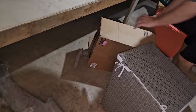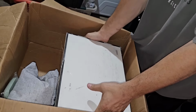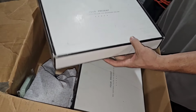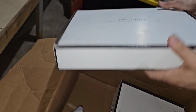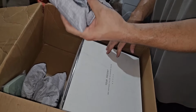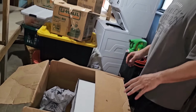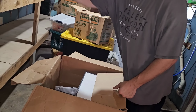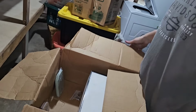It's warm back here. It is a little warm. Let's see what this is. All right. We've got a big reveal. What does it say? It's sealed. Well, what does it say? Well, I don't know. Your present, may happiness go wherever you go. These are charcoal air fresheners. I know that. Are they? Yep. Okay. You know what? I'm calling dibs on those. I'm going to put them around the house here.